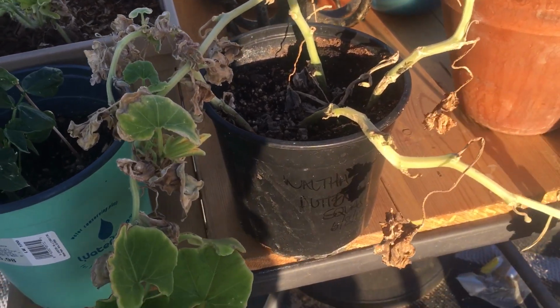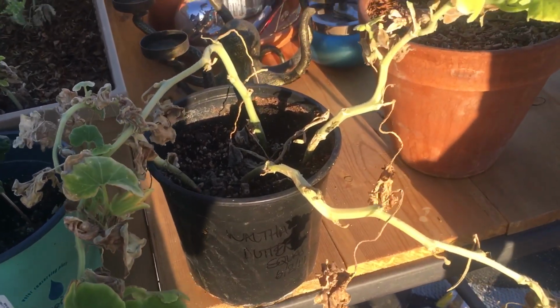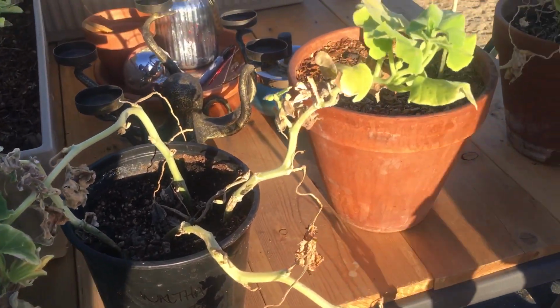But they're still alive. So, do we just transfer 1 or 2? Do we pull the ones out that don't flower? What do we do? Keep them or kill them? Butternut squash. Moving on.